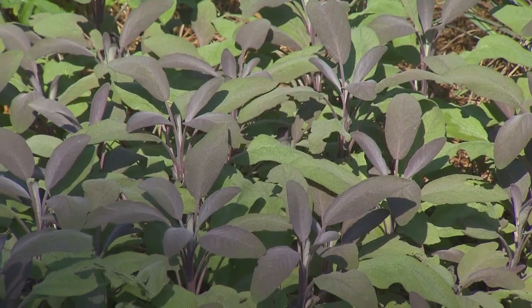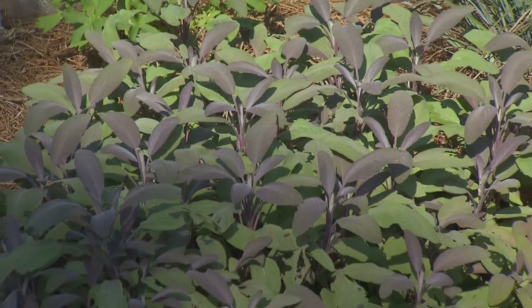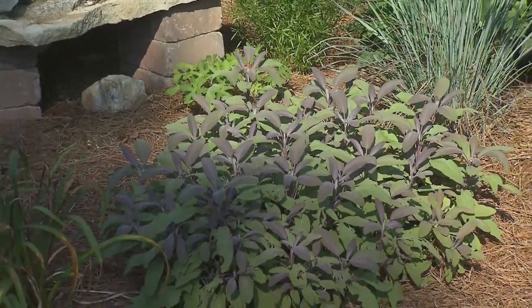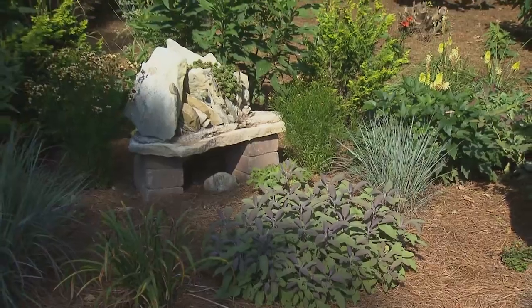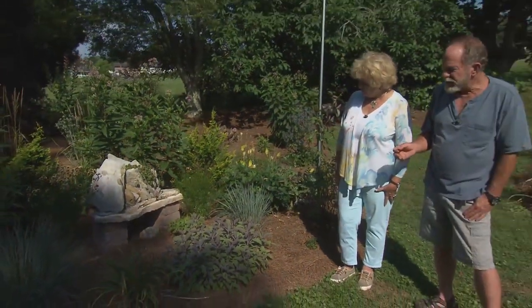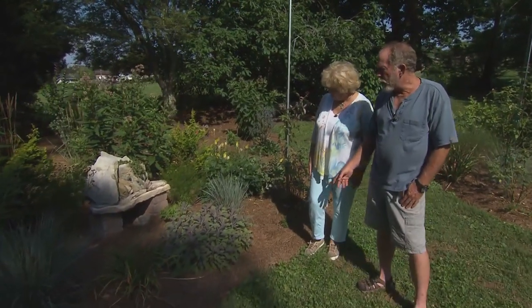The culinary sage in the purple, that sets the palette here, doesn't it? It does. And then talk about the plants here that are touched with that color and what they are. Okay, the sage, we use it a lot, that in the tricolor and the variegated, just to give tough, durable color in the heat. It'll take the heat where a lot of things won't.